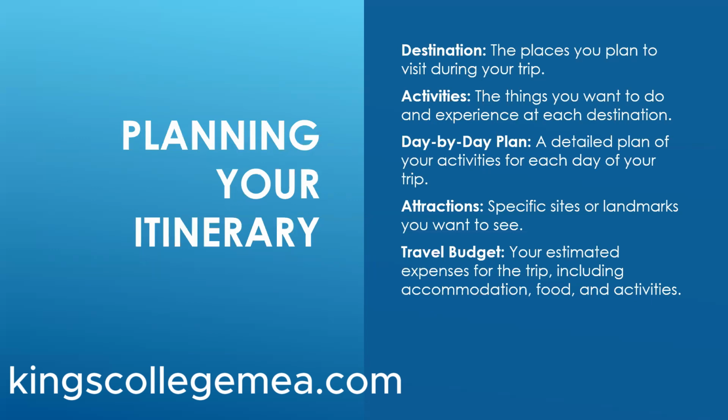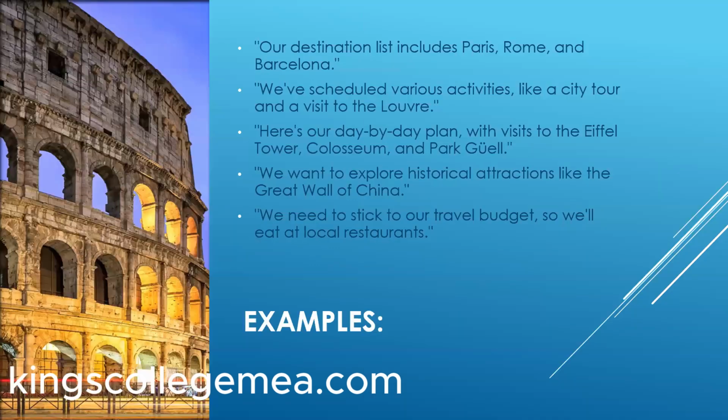Day-by-day plan, a detailed plan of your activities for each day of your trip. Attractions, specific sites or landmarks you want to see. Travel budget, your estimated expenses for the trip, including accommodation, food, and activities. Let's look at some examples.